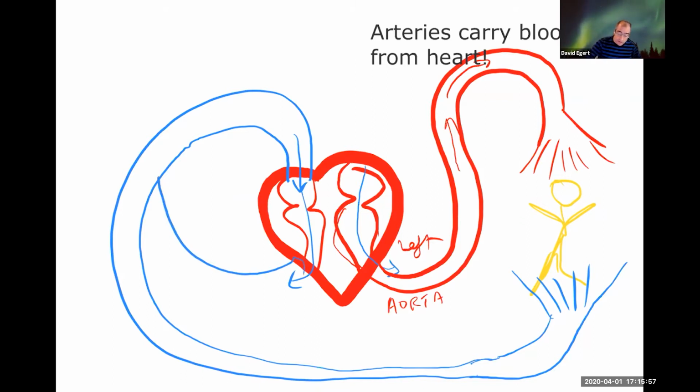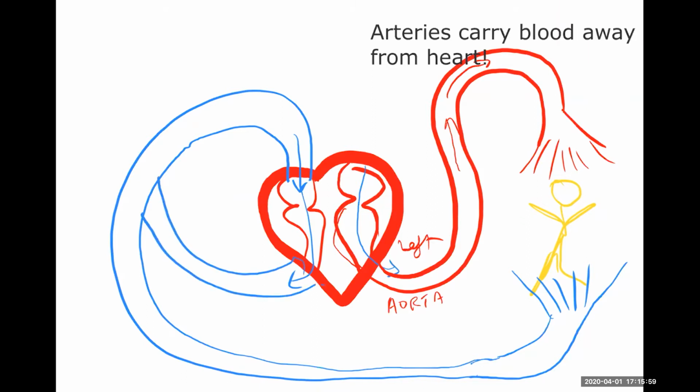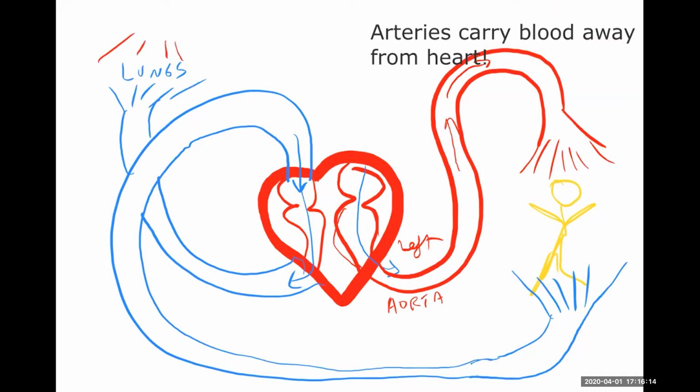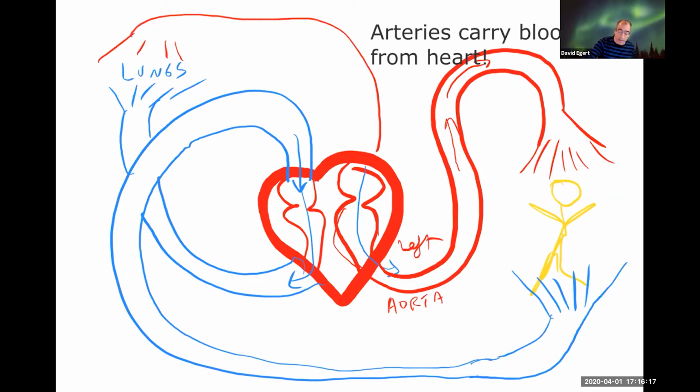Where does it need to go after it comes back to the heart? Lungs. It's going to go to the lungs. So we're going to have capillary beds that go into the lungs. In the lungs, you pick up more oxygen. You're oxygenated again, and you're coming back into the heart.